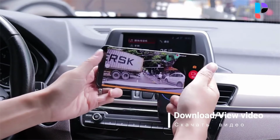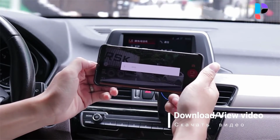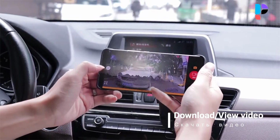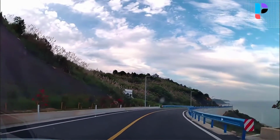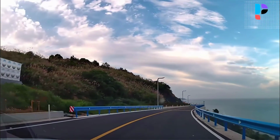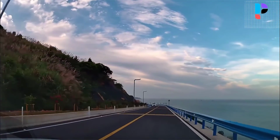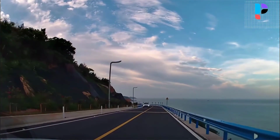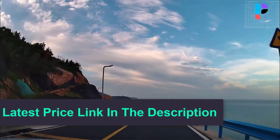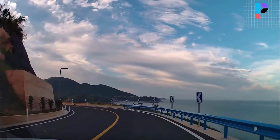The app supports both iOS and Android systems, allowing you to view and download HD videos in real time through the dashcam's Wi-Fi. It also locks emergency videos to the event file to prevent an overwrite. It monitors and displays real-time trip data including time, speed and coordinates. It tracks the exact location of an accident if one should occur, crucial for roadside assistance and insurance claims.